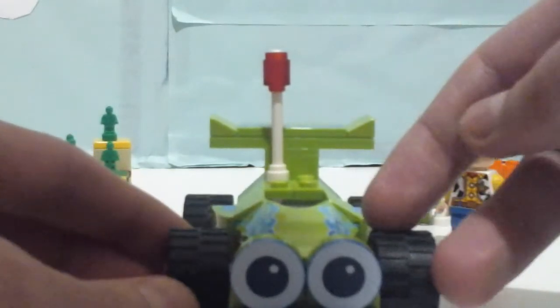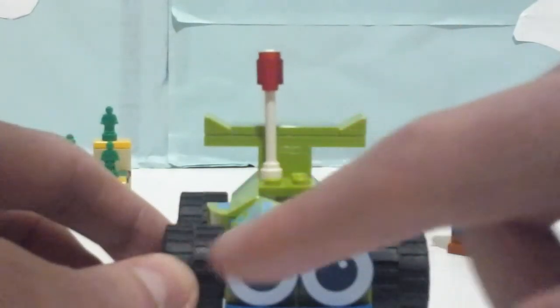Right, back to the set. On this RC there are 3 printed pieces, or 4 if you include the 2 eyes.